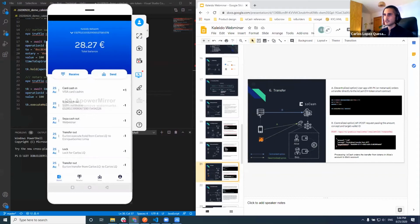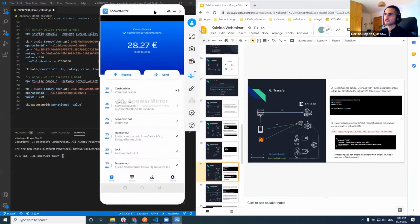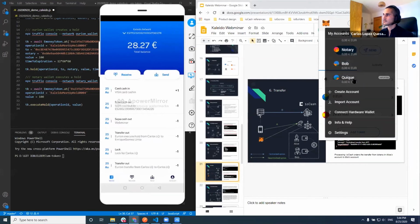showcase as well. Just to point out, in the creation of Bob's account, for some reason we have a small bug in the demo application, and we couldn't select the Kaleido network instead of the blockchain network. So for the rest of the demo, we are going to use our backup account, which is Kike, which is here. Actually, he's listening as well, for doing the different transfers.